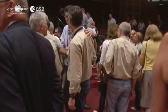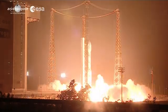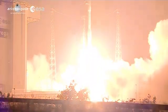The next launch, another milestone, as you heard Stefan Israel say, the fourth ATV bringing supplies to the International Space Station on June 5th. We'll be here. We hope you will be too.